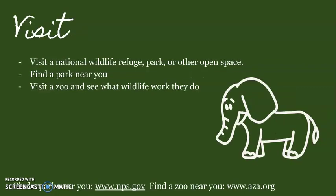The second thing on my list was to visit a national wildlife refuge, park, or other open space that does work with endangered animals. You can find parks near you or zoos and see what wildlife work they do. And below, I included some links to finding parks or zoos nearest to you.